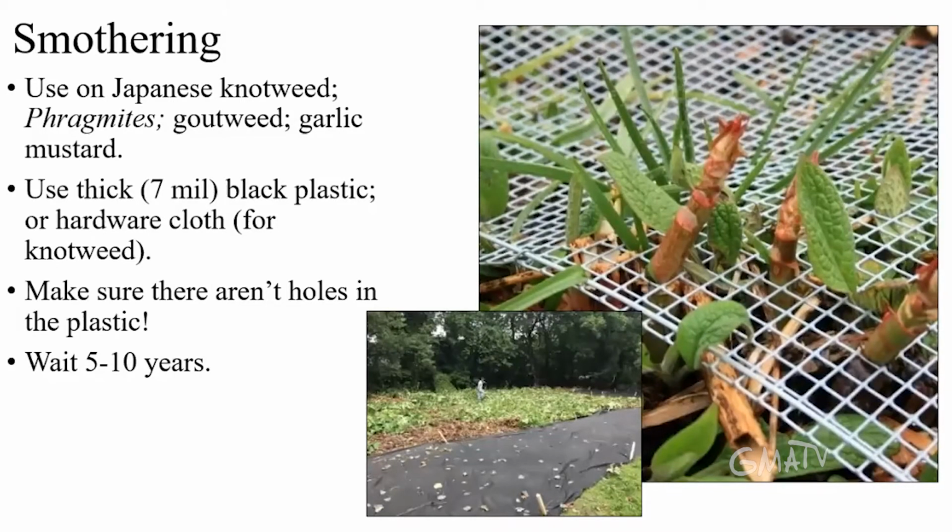Smothering is another method used on Japanese knotweed, Phragmites, goutweed, garlic mustard. Essentially, you just use thick black plastic or hardware cloth, as you can see on that knotweed. You would lay the black plastic over the top after cutting the plants down, make sure there aren't any holes, put something on top of it to hold it down, and then just wait 5 to 10 years, and maybe the patch underneath will be dead.